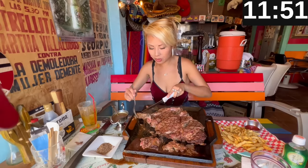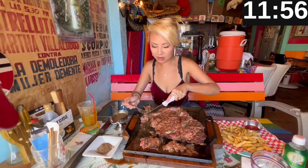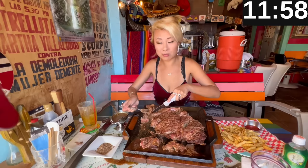I'd say we're like a good halfway through the steak now. Ever since it was given this knife, the knife really makes a huge difference.